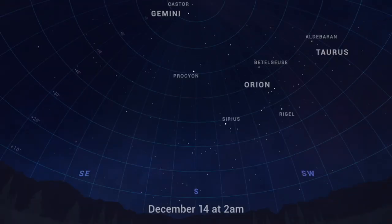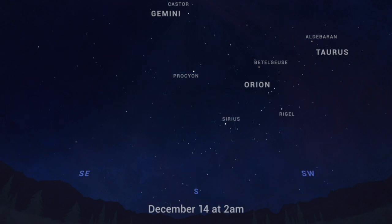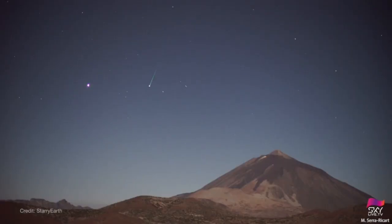For the best viewing, find a safe location away from bright city lights. Lie flat on the ground with your feet pointing south and look up. Meteors can appear in any part of the sky, though they'll appear to radiate from near the constellation Gemini. So here's wishing you clear skies to catch some shooting stars.